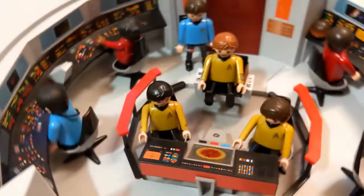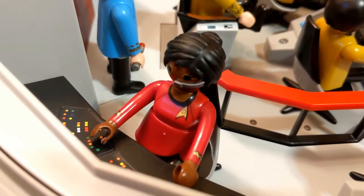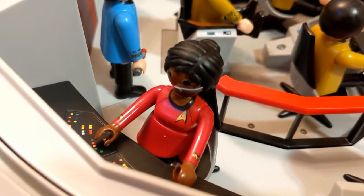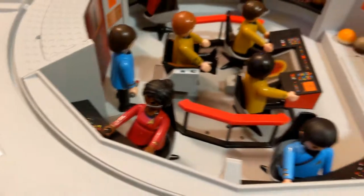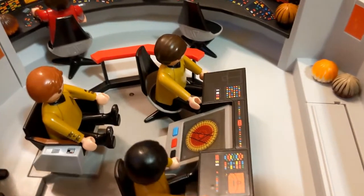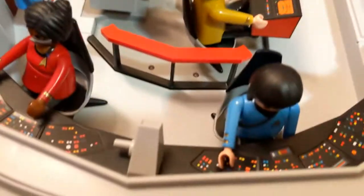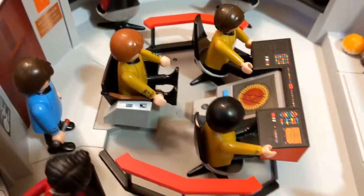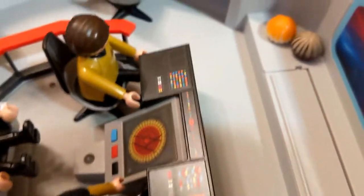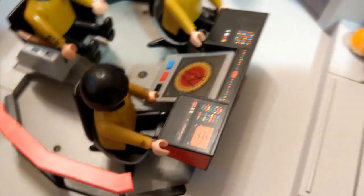Now, 2 things that I noticed that are a little off, otherwise they did a really good job of the details. Uhura, if you notice, has a microphone right across her face and connecting to her mouth like they use in today's 21st century microphones. Otherwise, the details are very, very good. Now, they have the sensor scanners here and here, so one for Spock and one on the other side, which is correct, but they don't have the tactical scanner for Sulu. They sort of show it, but it's not really there, so I was kind of hoping that they would do that.